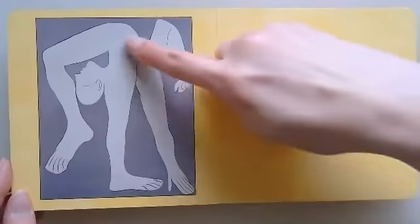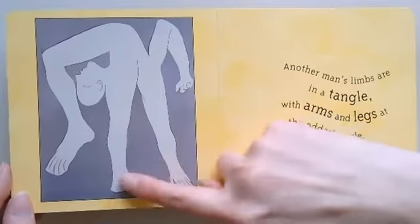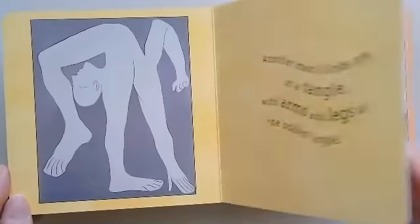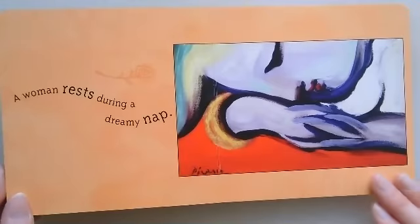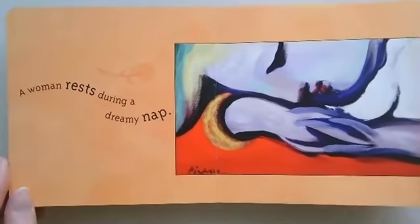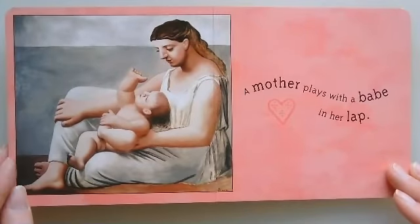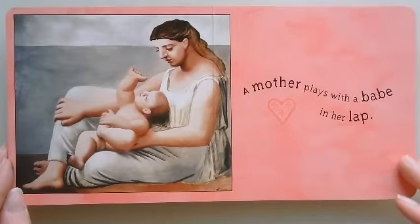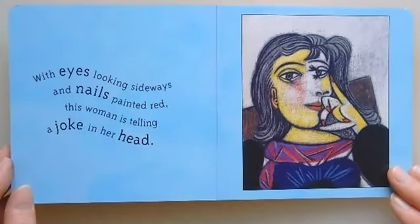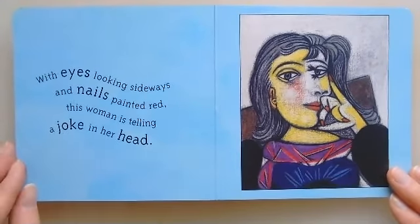Look how he drew that person's body. That looks different than how we see bodies. Just arms and legs and a head. A woman rests during a dreamy nap. A mother plays with a babe in her lap. With eyes looking sideways and nails painted red, this woman is telling a joke in her head.